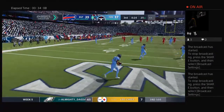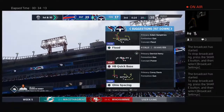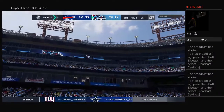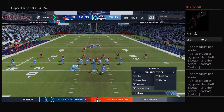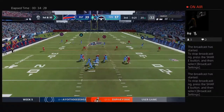Fair catch made at the 25-yard line. The Titans take over 1st and 10 at their own 25-yard line. The Titans offense set to begin the drive. They're sort of seeing themselves spiral out of control. Let's see if they can get things back on track.